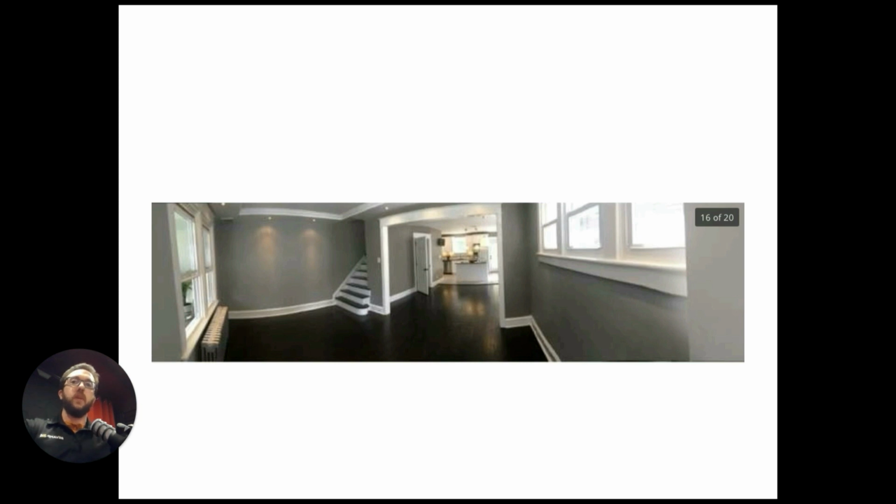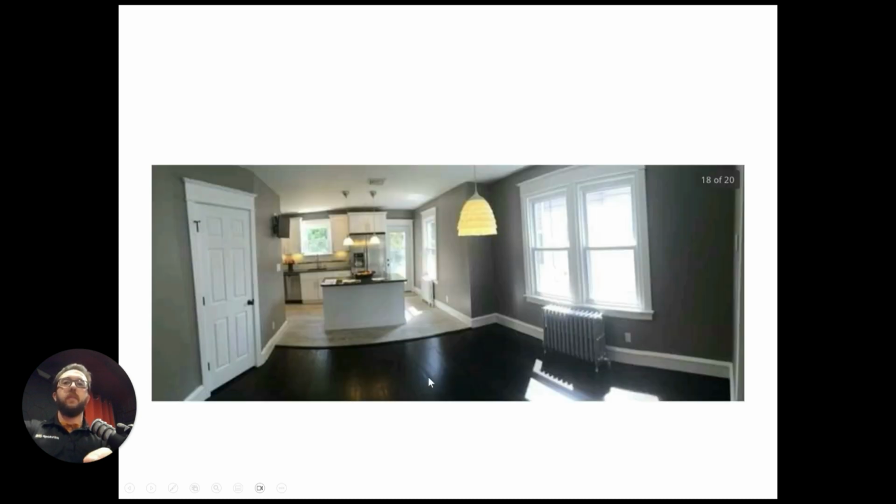So just imagine you walk in the front door, rather than having a boxy little room and a wall into another room that's totally boxed off. We opened this up a little bit and removed this wall over here entirely. So here's from the dining room looking into the kitchen. Obviously that kitchen just totally changed the feel of the house overall.